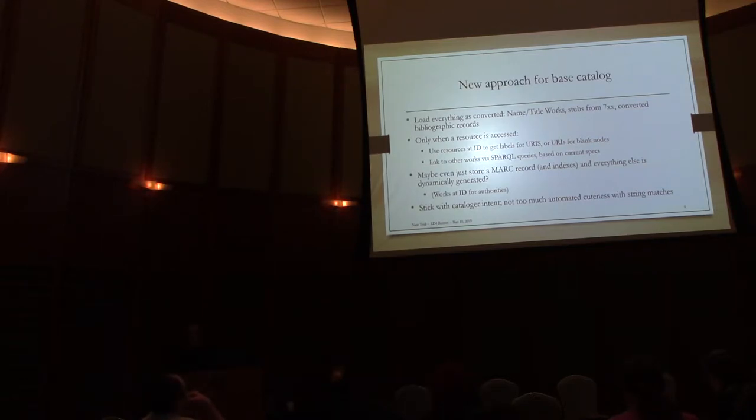Another thing we want to do is try not to get too far ahead of the catalogers, because they're the ones that put in the 130 and the 240, and they put it in the way they wanted it to be, so we shouldn't second guess that.